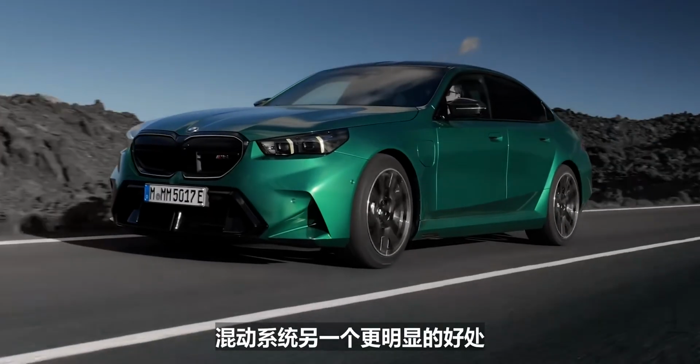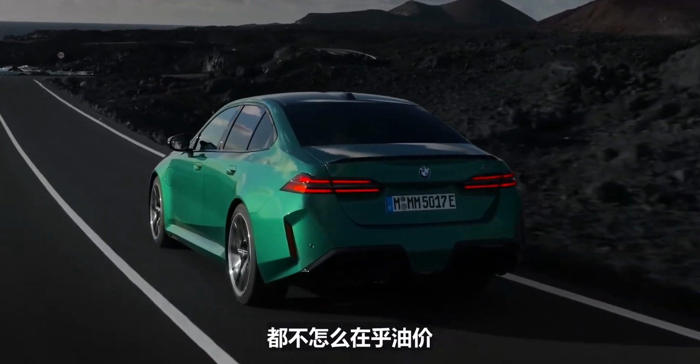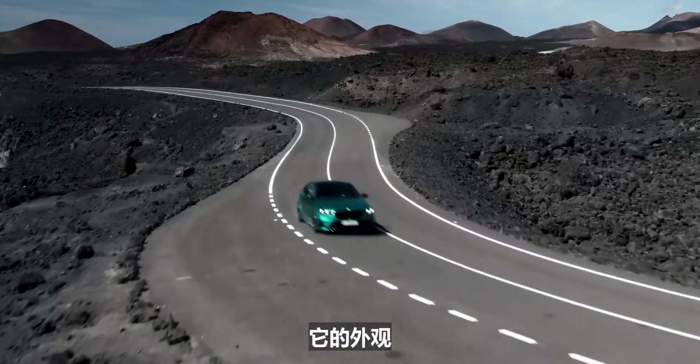A more tangible benefit of this hybrid system is likely to be improved fuel economy. Yes, I know people who drive M5s probably don't have to worry about the price of fuel, but at least it means you have to fill up less often. And here's another good thing about the new M5, the way it looks.